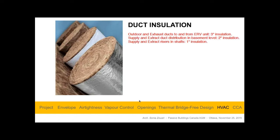So we've insulated all our ductwork with fiberglass insulation and ensured the main extract and intake duct are insulated with a minimum of 75 millimeters of insulation.